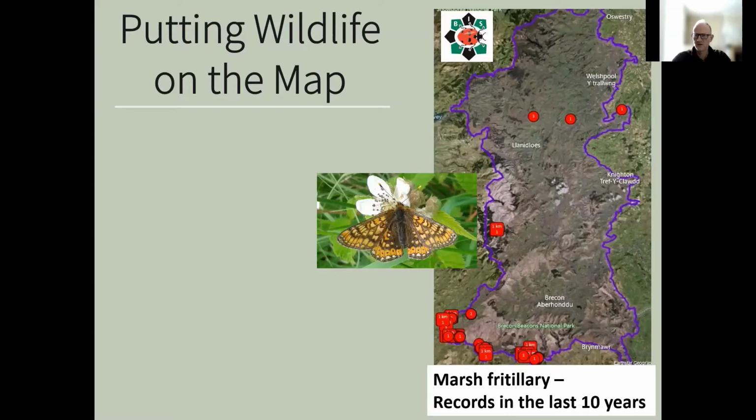So on the right here we've got the Marsh Fritillary. You can see a picture of one there, and the red dots and squares are where we have Marsh Fritillary records in the last 10 years, so since 2011, in what we call the BIS area, so in Powys and the Brecon Beacons National Park. So you can see the odd one in North Powys, and then quite a big collection towards the south and southwest of the national park, which is where we're going to be going on the 1st of September to look at a site around there.